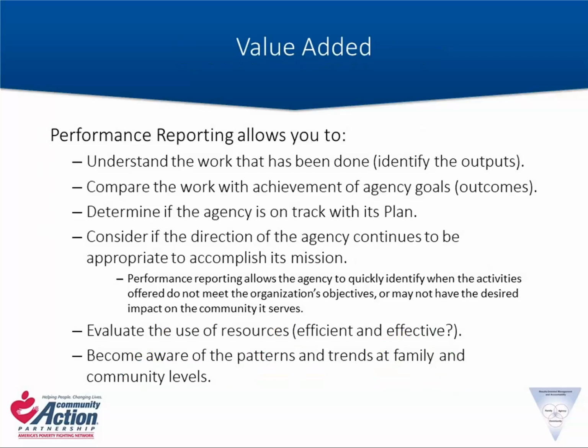And we're thinking about the value added all the time. If you're going to do something different, if you're going to do something new, there's going to be time, there's going to be effort, there's going to be learning, maybe new materials. Why would you bother to look at performance reporting in this new way or this graphic way? Well, there's some real values that can be added.